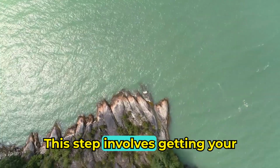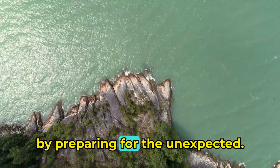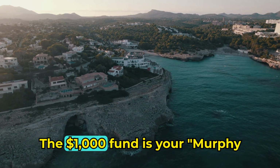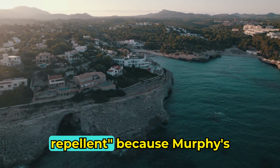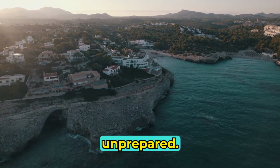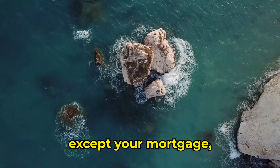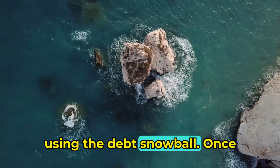This step involves getting your financial life off life support by preparing for the unexpected. The $1,000 fund is your Murphy repellent, because Murphy's Law hits hard when you're unprepared. Step 2. Pay off all debt except your mortgage, using the debt snowball.